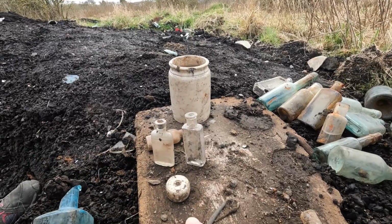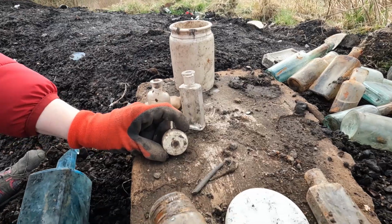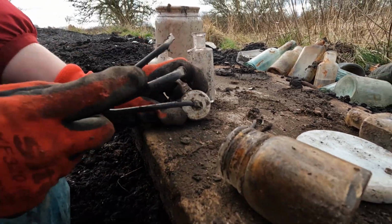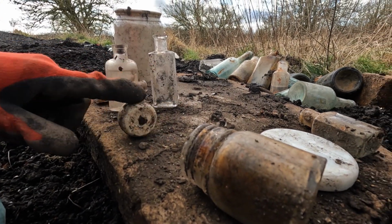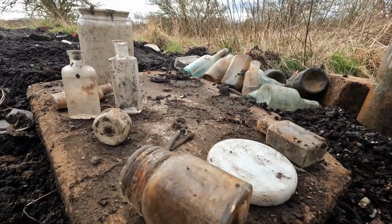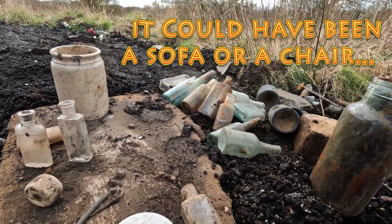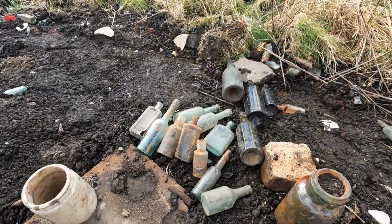Yeah, what is that? It's a little wheel. I think maybe from a piece of furniture. We've found those before. But yeah, you see that little hole in there, just right in the middle. Same on this one. So yeah, just a little furniture wheel. And is that ceramic? Yes, it is. I don't actually know what kind of furniture you'd have ceramic wheels on. A tea trolley. Maybe a tea trolley. Something like that. Yeah, possibly.